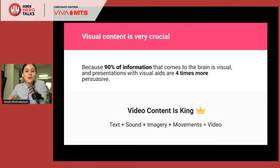So let's get started. For the beginning, I just want to talk in general about why visual content is very crucial. Because 90% of the information that comes to the brain is visual, and presentations with visual aids are 4 times more persuasive. That means if you're using any kind of visual content, you are easily getting your message to your clients. And let's understand there are many different content types. That can be text, that can be sound, that can be images. What could be the content which includes all these other content types in one format? Of course, that type is video, which adds text, sound, imagery, and movement into one format and creates that unique content that can be easily understood by everyone.